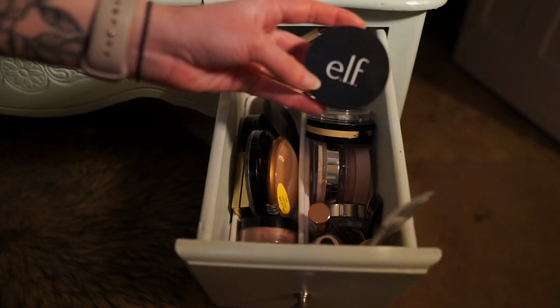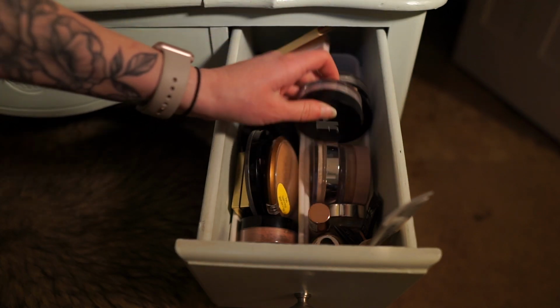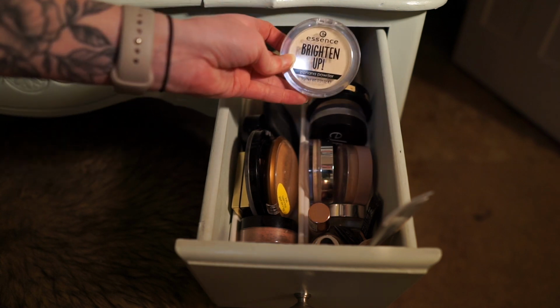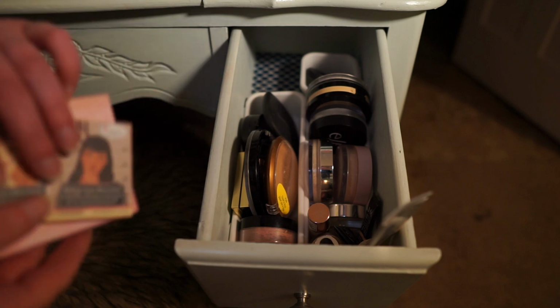This is the e.l.f. HD setting powder or something. I don't know, but I like it. And then the last powder I have here is the Essence Brighten Up Banana Powder. Moving to this back compartment here that's kind of hard to get out.